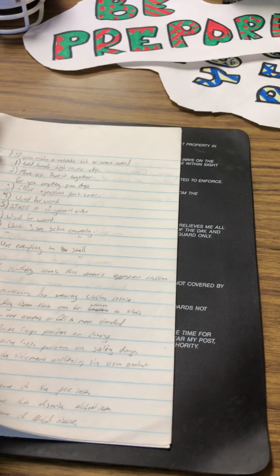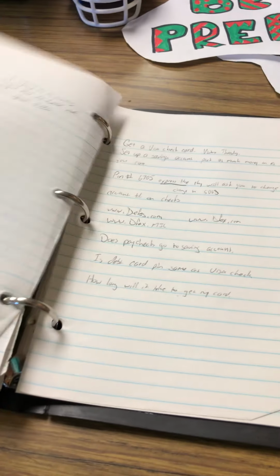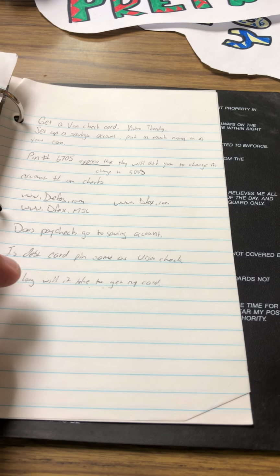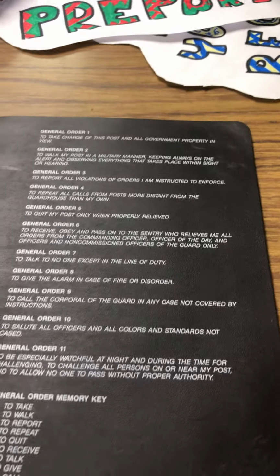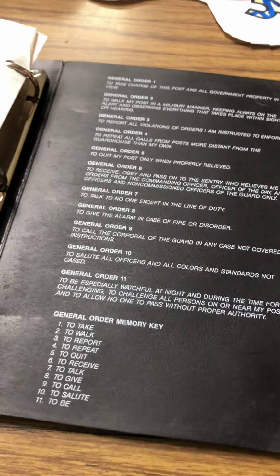Weapon safety rules. We're talking about civilian attire. On that page, this is when we were talking about our money, and then there were some blank pages when we were done, and then you've got general orders, and this is a memory aid to help you remember your general orders, and then we were also issued a study guide.